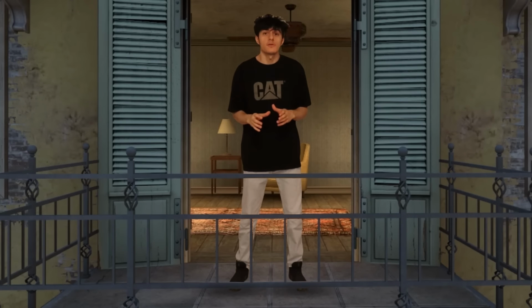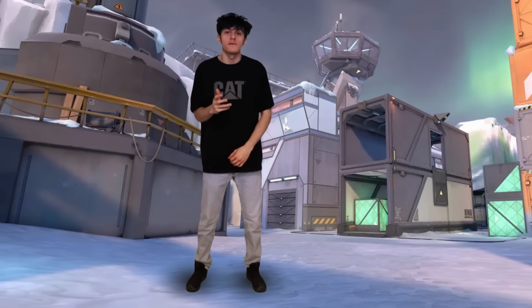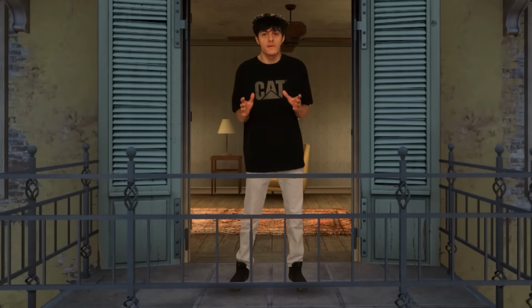Now in total, this loadout will cost you as much as this New York apartment, 385 million Valorant points, or $3.5 million.